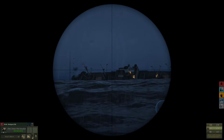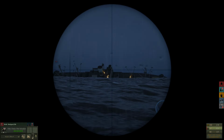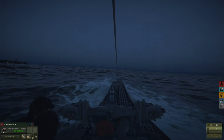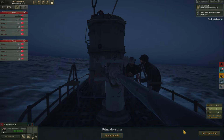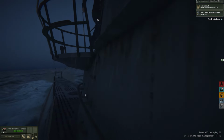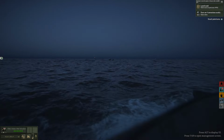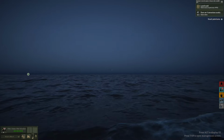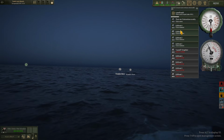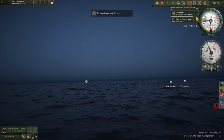Truly, truly resisting to sink. Come on. Where's the arrow? There we go. Alright. We can come back up. And yeah, he's already going to send the report. Wow, 10,000 for that. Okay, level 3. Yeah, I knew you were there. The captain and the mechanic.